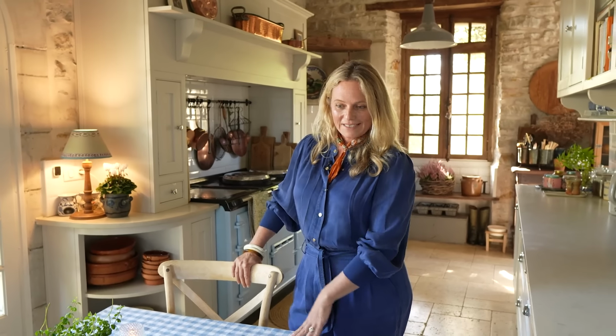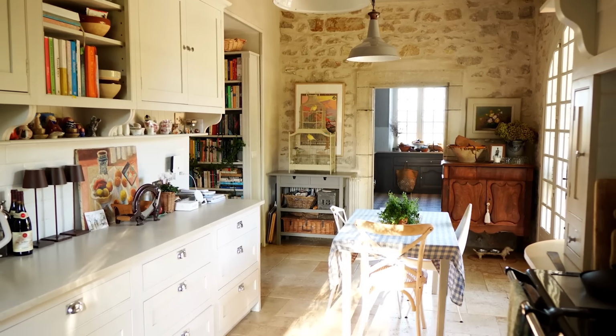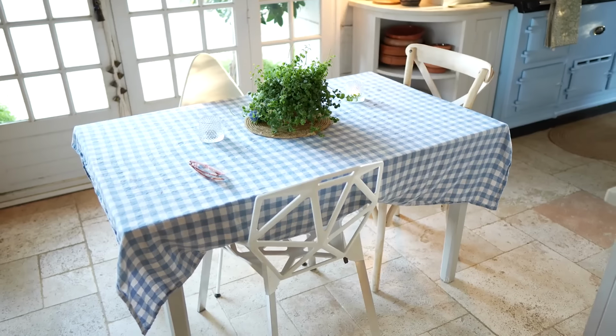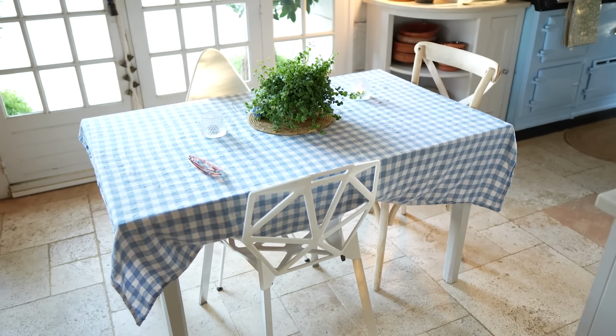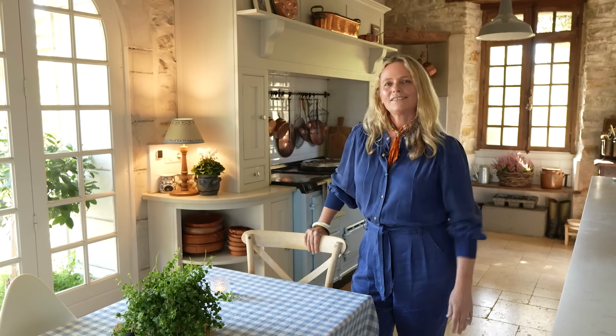So this is our kitchen, and this is where we spend pretty much all our time, I think, as most families do. So when we bought the house, this table was here, and it has pretty much stayed in the same spot. It was a little bit further away, but it's virtually the table we eat at every night, even though we have a dining room.